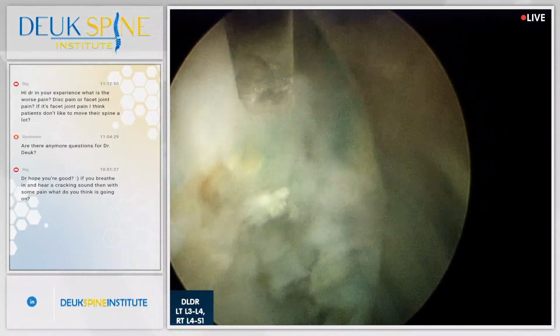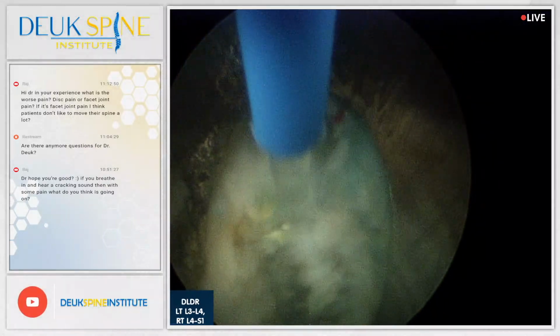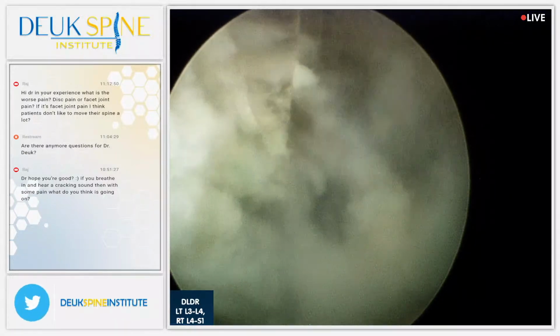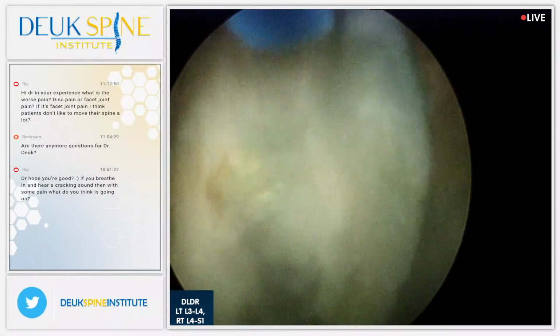That calcium does not happen overnight. That calcium takes many years for it to form. Many years of inflammation in the disc happening, and then you form calcium.